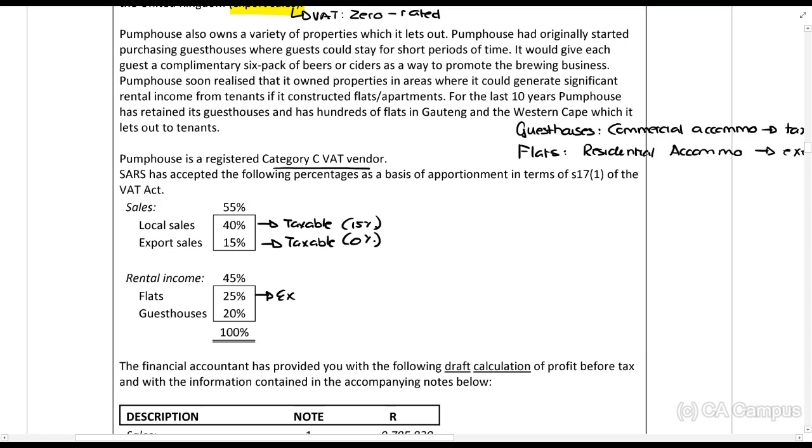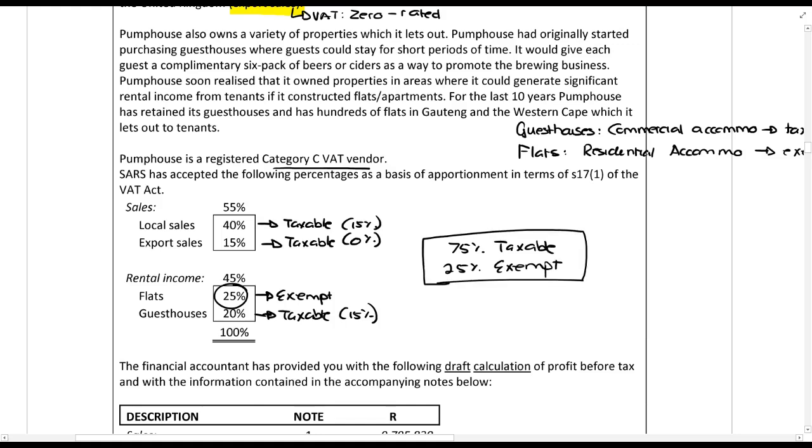Flats, exempt. Guest houses, taxable at 15%. So 25%. So this is 75% taxable, 25% exempt. Super important. And I expect that all of you probably saw that immediately.